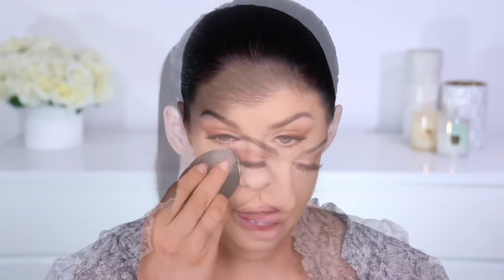All right, powdering everything down. It's no surprise that I'm going to be using Gerard Cosmetics Velvet Finishing Powder. This is by far my favorite. I mean, this is a life favorite, let's be real. Just pushing it into the skin, and you'll see as I'm doing that, it smooths the skin so incredibly well, and you'll notice when you use it too, your skin just feels so velvety and amazing.